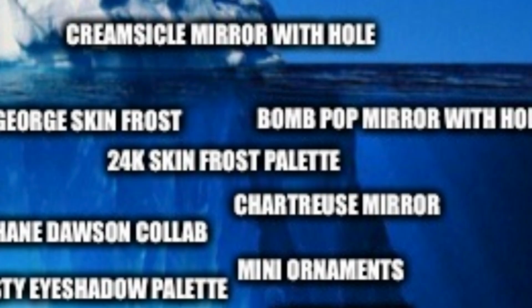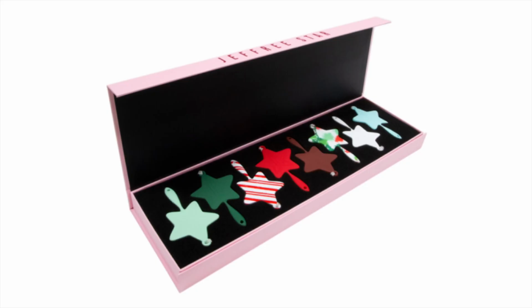Next, we have the mini ornaments, which is also something that was only sold once. If this gets re-released, then it would of course be higher up on the iceberg. However, for now it's here. These were released in Christmas 2020. So I could see these being released again because they did sell very quickly. However, for now, they are a little bit harder to come by and they are more expensive.